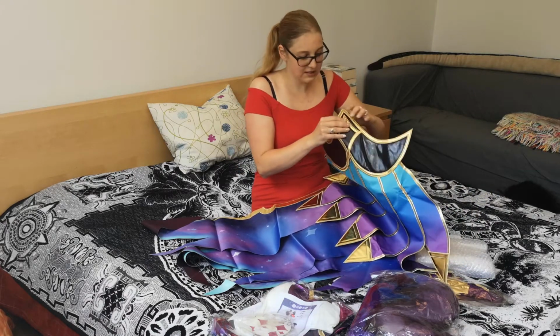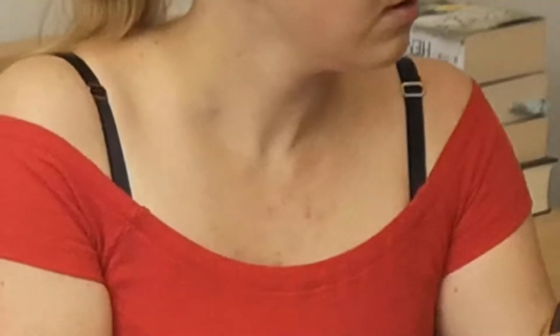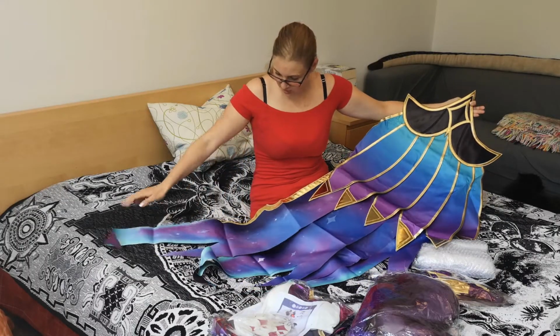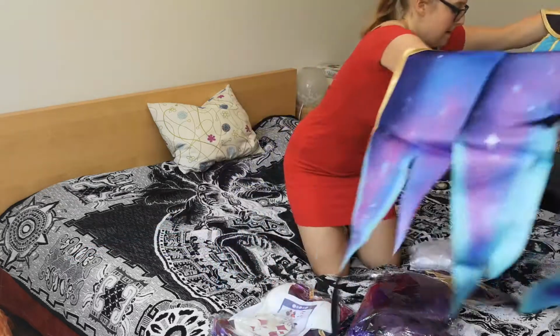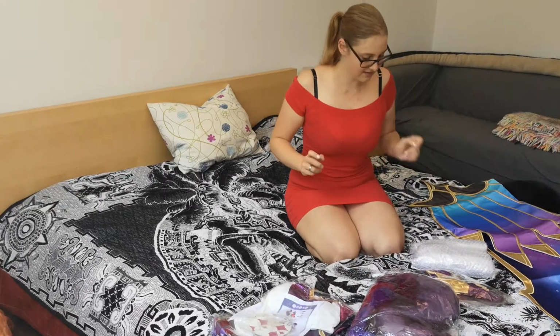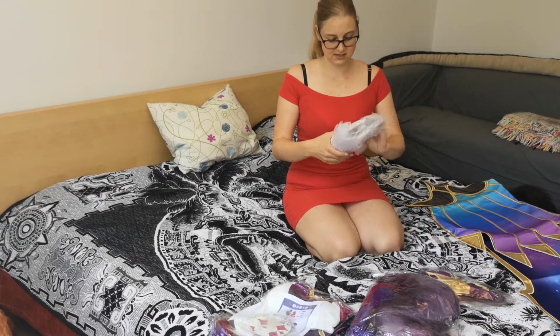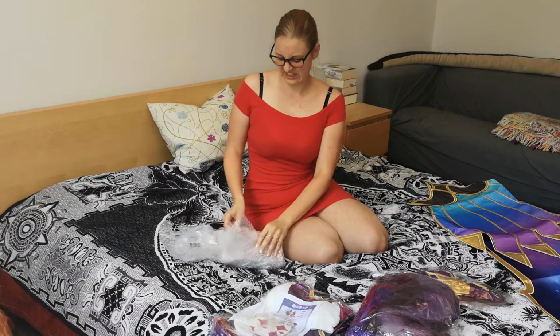Oh, okay, so we have a little yellowish thingy here. But so far, so good. Looks awesome. First thing, okay, let's open this. I have no idea what this is. Oh, okay, something. This stinks a little bit.